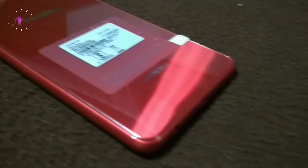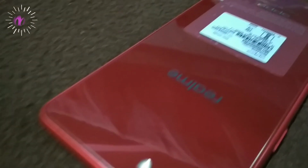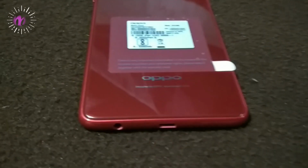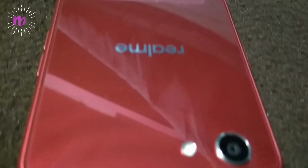The dual SIM Realme One Solar Red smartphone runs on Color OS 5.0 based on Android 8.1 Oreo, complete with Indian specific theme. It sports a 6-inch Full HD display with 84.75% screen to body ratio. It is powered by an octa-core MediaTek Helio P60 processor as well as dual-core AI specific chip. The Solar Red color variant comes as a new color option for the smartphone Realme One.